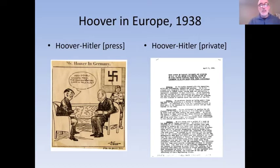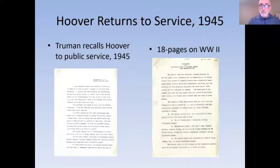Doesn't say anything incendiary, but when he has a chance to do an off-the-record talk at Stanford after he's returned home, he pulls no punches. He says, Hitler's a madman. I didn't realize the threat he posed until I saw the hold he had on the German people. If our European allies don't recognize and react to this, we're going to be at war again. And he says, it's not America's war, it's Europe's war. They better keep an eye on this guy because he is dangerous.